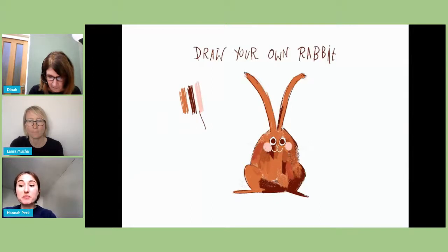I think that's some of the fun of being an illustrator, is that, you know, it's a mixture between being very neat and also being very messy. And I think this rabbit's quite a messy character.